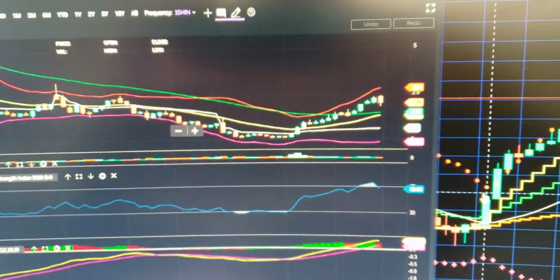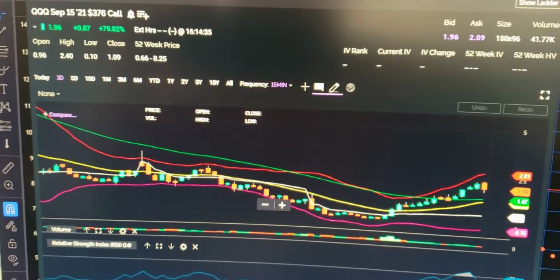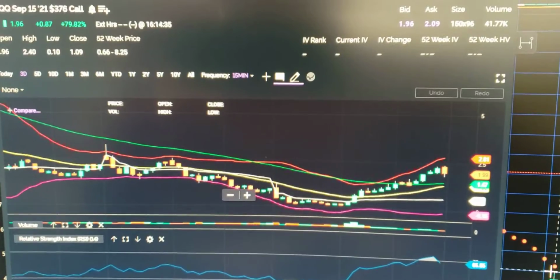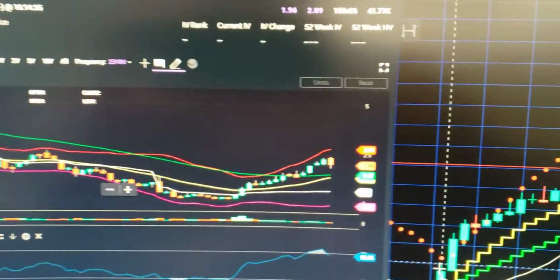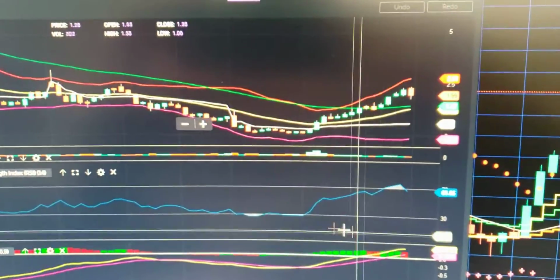So meaning the stock was at 374. If you employ our technique that we teach, plus or minus how many points? 2.5 points, right? So that would have given you a strike price of 377. So actually, you would not have been that far off. So the 376 on here, patience.